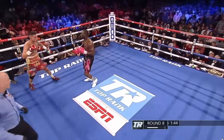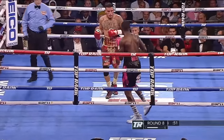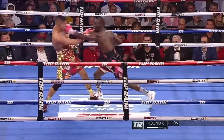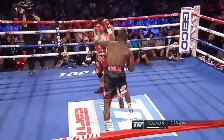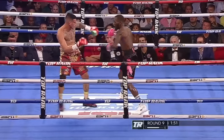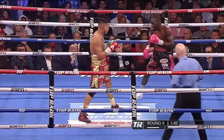Fatigue. Noticeable how it's changed. Trying to put that right hand off the hip. Crawford comes in. Left hand, right to the body. In answer to Joe's question, is that right hand coming? It wasn't even six rounds. But still Crawford up 78-74.